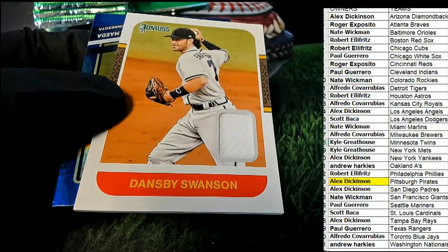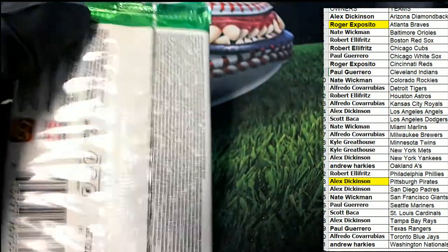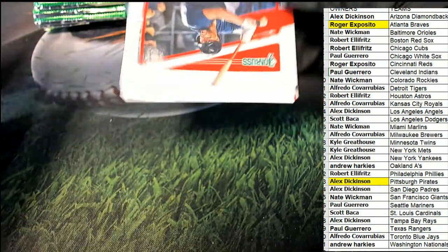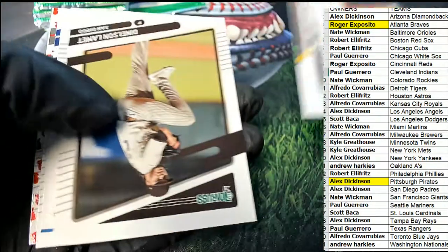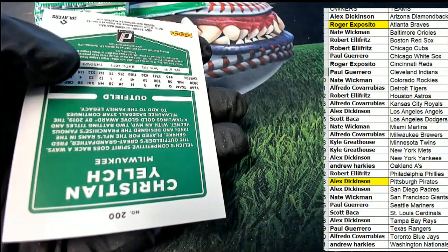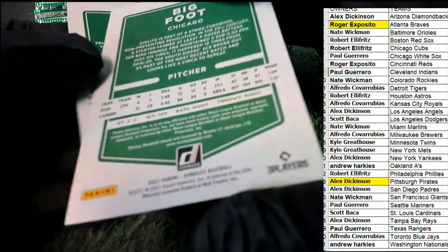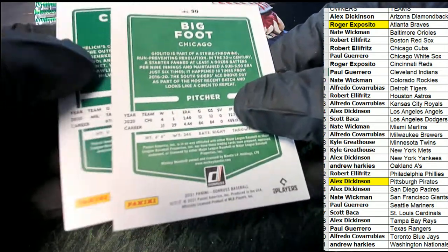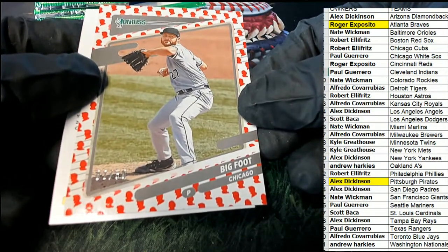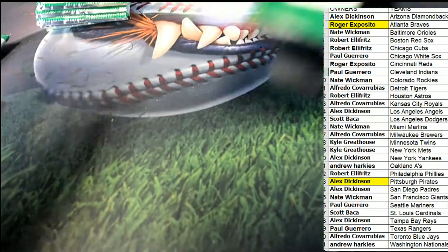That is hit number two. Roger scores this one. Let's go, Roger. This is a nice parallel. Congratulations. 2 of 50. Oh my. 2 of 50 with the Bigfoot nickname card, White Sox. Boom. Great hit there, Paul G. Low number parallel for Paul.